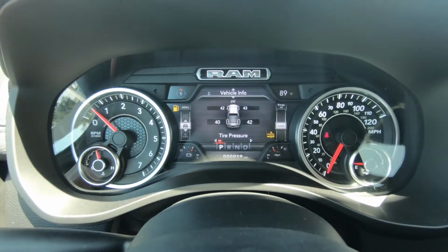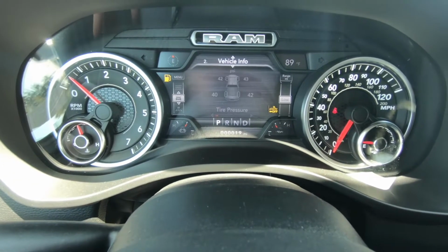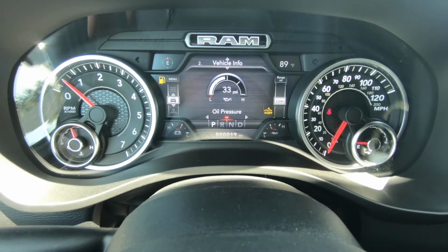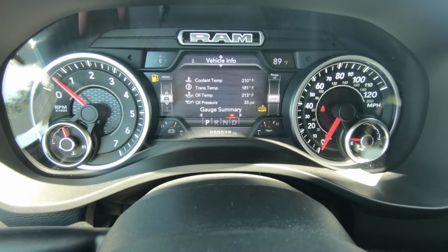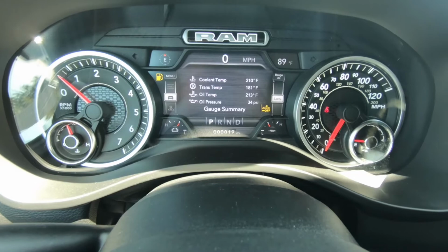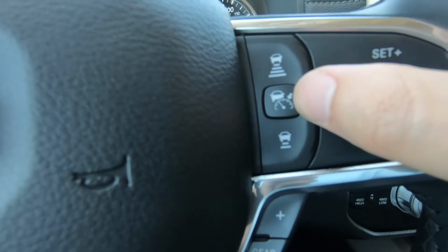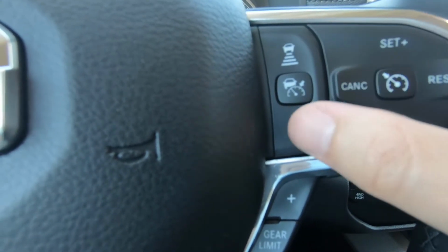The gauge cluster has some tricks up its sleeve as well. So we have a vehicle info showing live tire pressures. We can scroll through the coolant temperature, trans temperature, oil temperature, oil pressure, oil life, the battery voltage. You can get a little bit of everything at once. It's so neat that you're able to see all that information in this truck at any time you want while you're driving. You have an adaptive cruise control switch here to turn it on and adjust your following distance right there to get further away or to get closer.